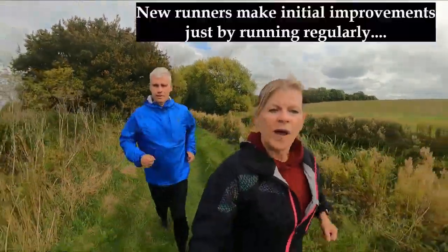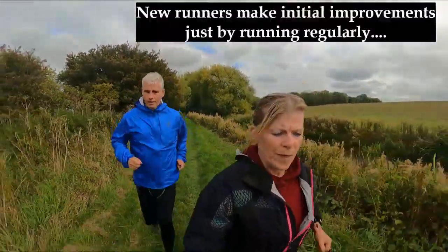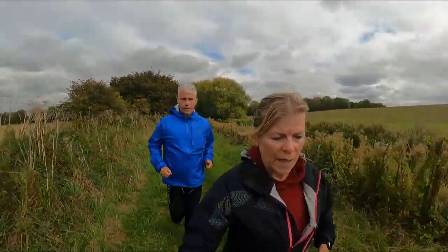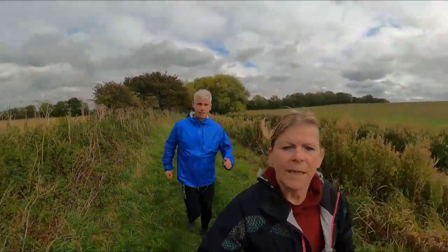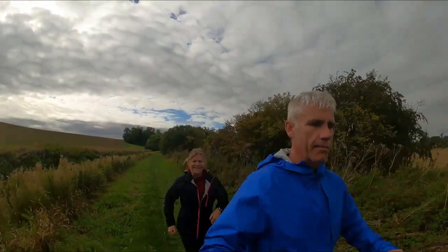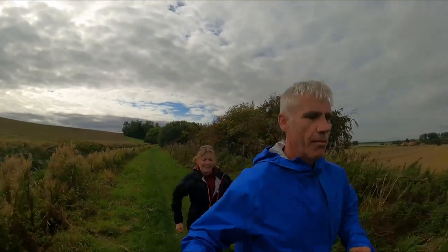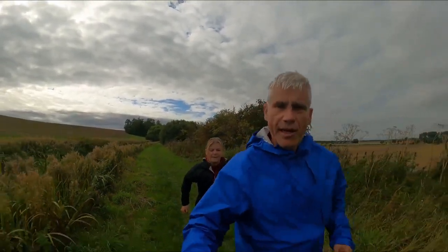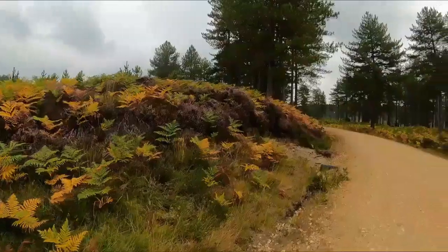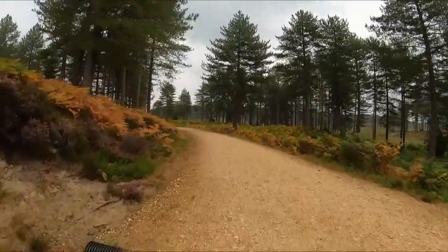So as a new runner, you'll find that you'll actually make improvements just by running week after week without actually thinking about the distance or the pace that you're running at. But after a while, you'll find that you begin to get more enjoyment, more improvement, and more variety out of your running by varying the distance and the paces at which you run. So there are many different ways in which you can bring a variety of paces into your training.